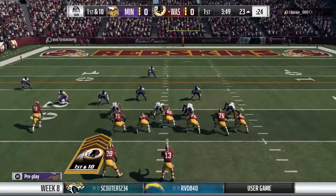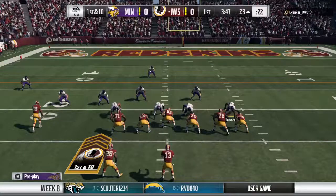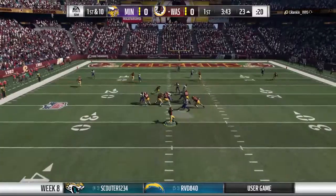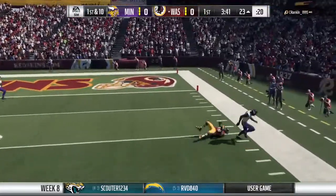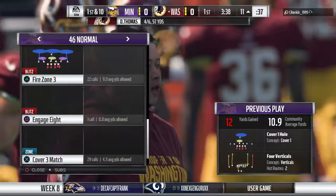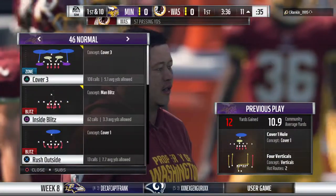Detroit! Set! Detroit! Over! Here's Thomas. From the gun, he'll throw. Throwing the out route and complete. That's Coleman. Back-to-back nice plays. 12 yards that time and a first down.